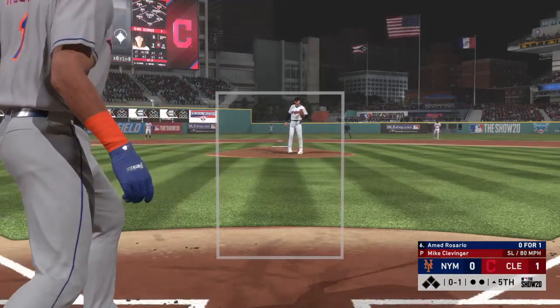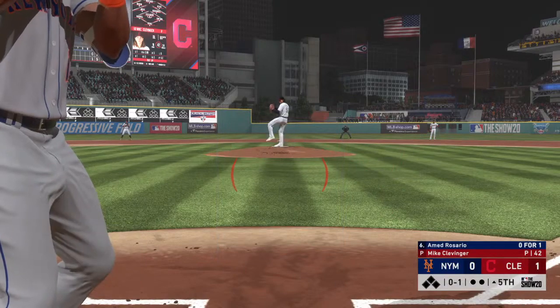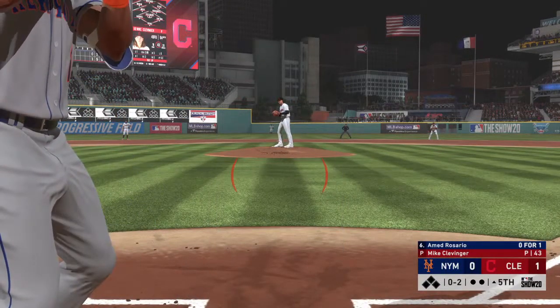Oh, he chased a bad pitch that time. It's strike one. This offense has just been flailing at the plate all game long, so it's no wonder why they've only been able to pick up one hit so far. I'm not seeing much of a game plan from these hitters.